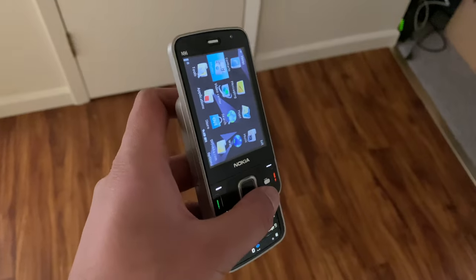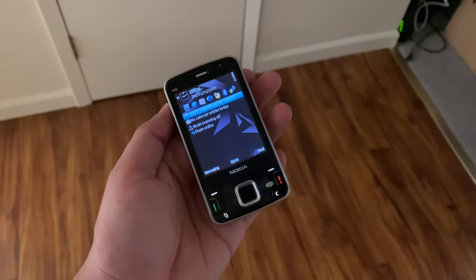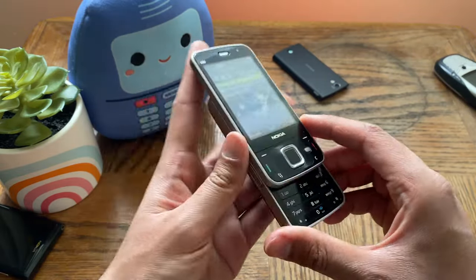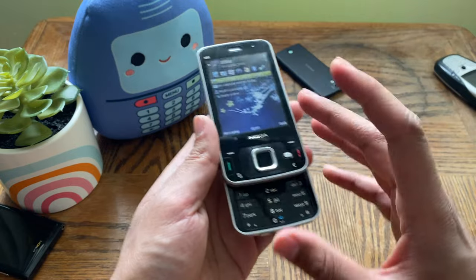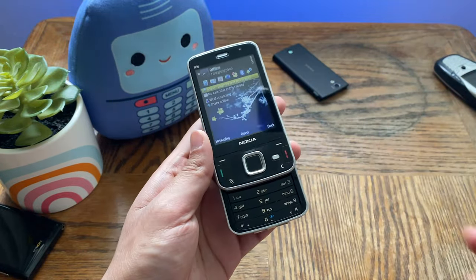This thing's camera destroys the 3G's camera, but the 3G had a bigger display and was touchscreen, so there was competition. But for the media junkie that loved Nokia, this phone was definitely the phone to buy. So those were just some of the extra features on the Nokia N96.